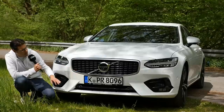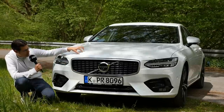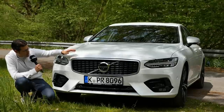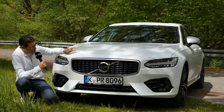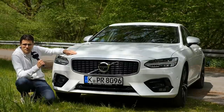The front camera is mounted inside the Volvo logo, and you can see that the big front hood has a gap here, so it's not continued all the way to the front, for insurance cost saving reasons, so that you do not have to replace the front hood in case of a small crash. But it always takes something away from the design, or what do you think?